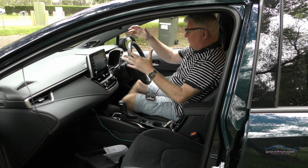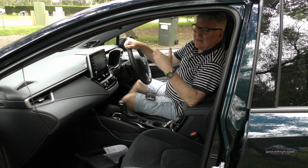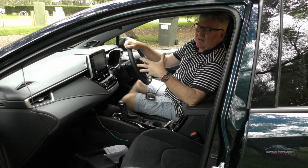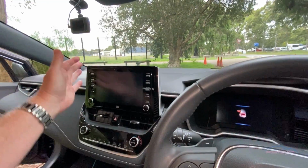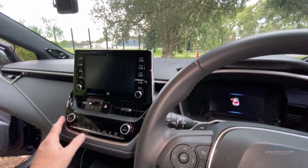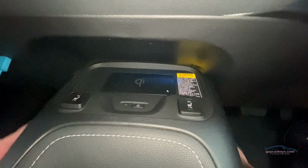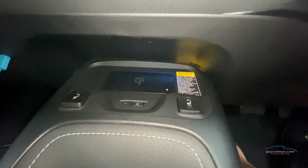Space in the front is quite nice, the driving position is excellent, the seats are incredibly comfortable, and in this top model the seats are both heated and power adjusted for the driver. The heating is of course for both seats. There's a raised tablet, dual zone air conditioning, and here's the seat heating controls. They're a little bit secluded, and the Qi wireless charger for your smartphone.